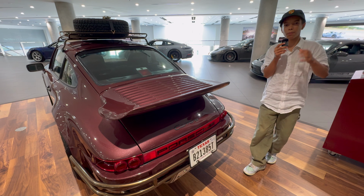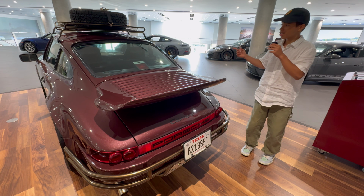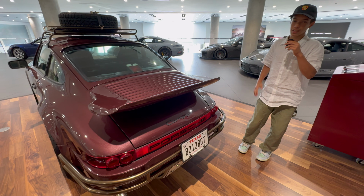So now I've checked out pretty much all of this really cool exterior and talked about the specs of this car. Now let's hop inside and check it out to see if it's just as good. Okay, so now let's start checking out the interior of this car.